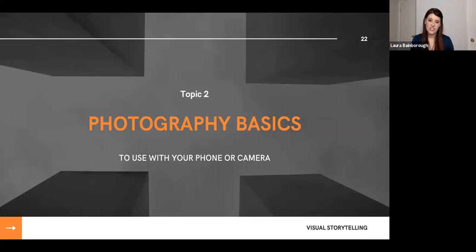So we'll just go on to our second topic, which is the photography basics. Like I said, you can use these basics with your phone or your camera. I'm not going to go into shutter speed or aperture or anything like that because most of you, if you have a phone, it's going to do that for you automatically anyway. But these are more ways that you can get better composition in your photos.